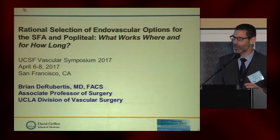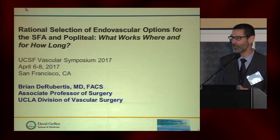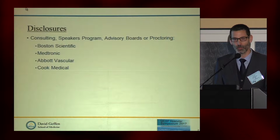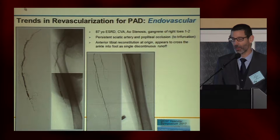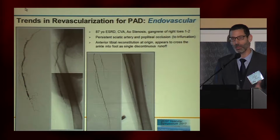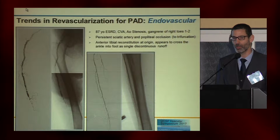And I'm going to try to give somewhat of a 30,000-foot overview of what are some of the absolutes that we do know about these different devices, and maybe some of the limitations as well. These are my disclosures, some of which are relevant to this discussion as well. So I think one thing that's definitely clear is we've had an explosion of devices in the last 10 years. In addition to that, we also have new techniques now that we're using routinely that really are helping us accomplish things from an endovascular standpoint that we couldn't do before.